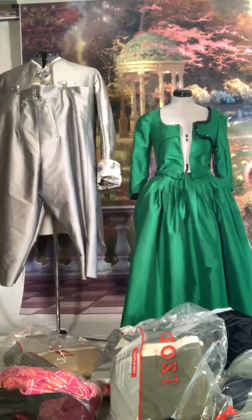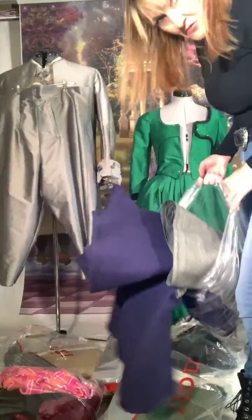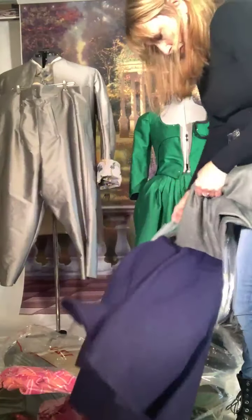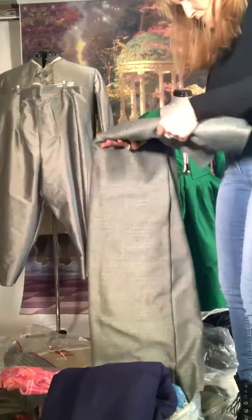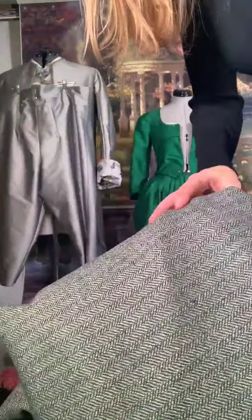All right, so recently I made some really nice wool trousers that I liked. So I found this gorgeous herringbone, and this is a green. I don't know if you can see. It's a green. It has a hint of purple and a hint of blue and a hint of beige in it, but I really love this.